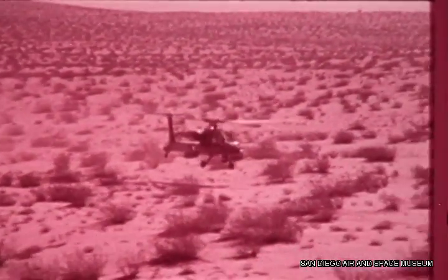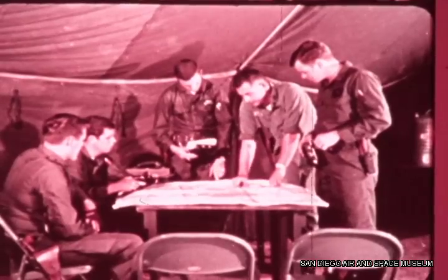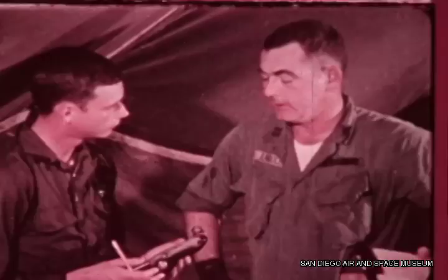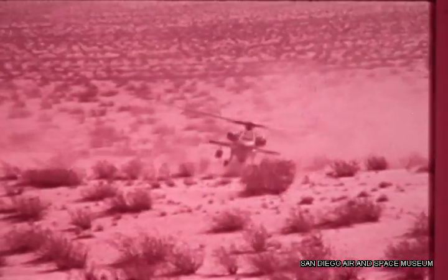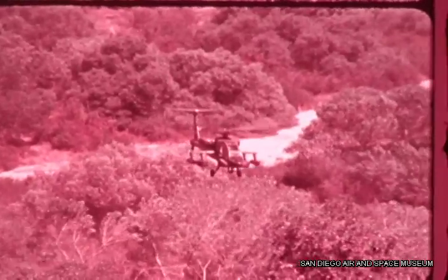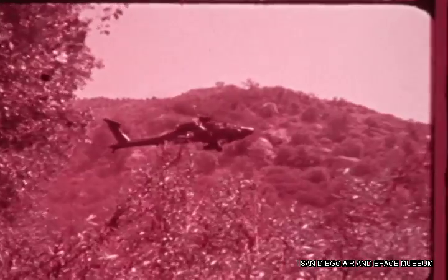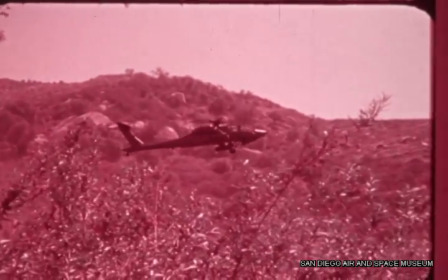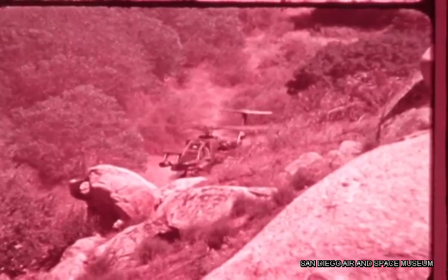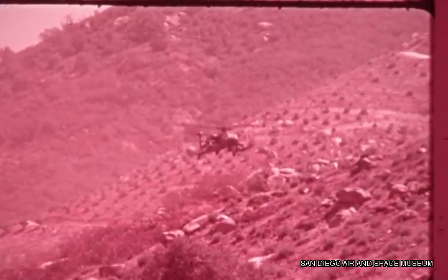Using unimproved landing areas well forward, the crew receives their latest intelligence directly from the supported tactical unit commander. Refueling and rearming in the forward area reduces reaction time and increases the available time on station. The agility, maneuverability, speed, and weapons provide the AAH its basic fighting capability. Proven, hardened design features and a suite of aircraft survivability equipment enhance the survivability and effectiveness of this fighting machine. It can repeatedly engage the enemy, survive, and be ready to fight again.